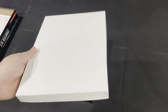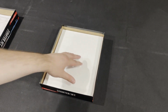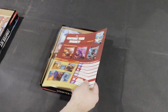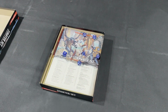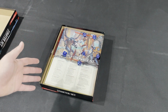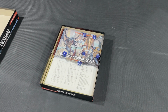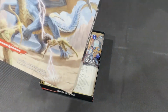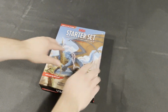So, like the other starter set, it came with a little filler insert to fit everything in. But yeah, character sheets, starter set, ad, of course, and then the adventure with dice in there. I mean, you know what? Even for $20, I think it's a pretty good deal, because you could set this up for about 6 players, plus the DM, which seems pretty cool and worth it. But for $5.99, I can't really complain. So that is the D&D starter set, Dragons of Stormwreck Isle.